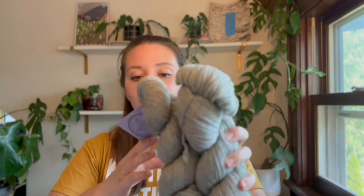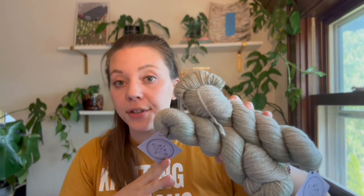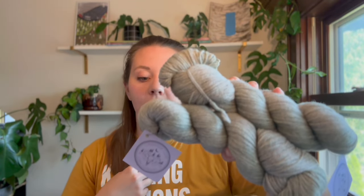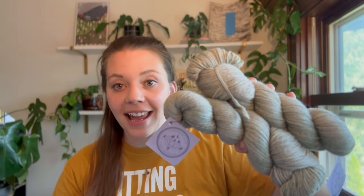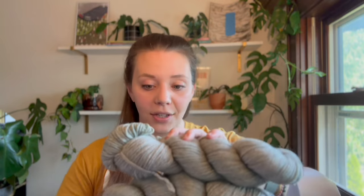All right, so my first stop was at Lavender Lune. This is a sport weight. It is 80% non-superwash merino, 15% yak, and 15% silk. It is as dreamy as it looks. It is silky, it has a sheen to it. It's gonna be so drapey, and I'm going to make this shawl with it.